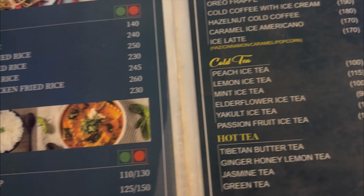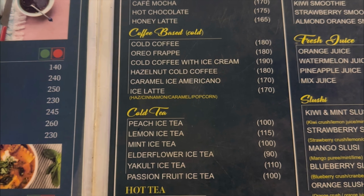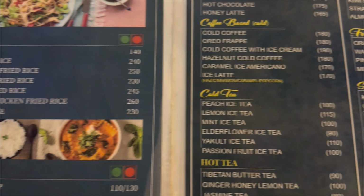And in drinks, we are ordering this mint iced tea and passion fruit iced tea. And I would say their menu is so affordable, it's not costly. You should not miss it at all. We have been planning this since a very long time back, and today it was raining so heavily, but the rain could not stop us from coming here. But totally it was worth it, I would say.